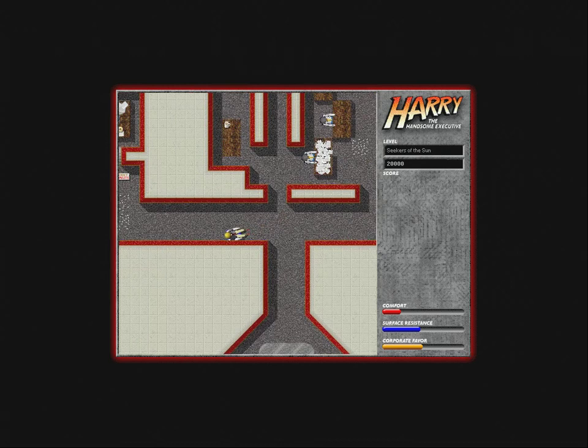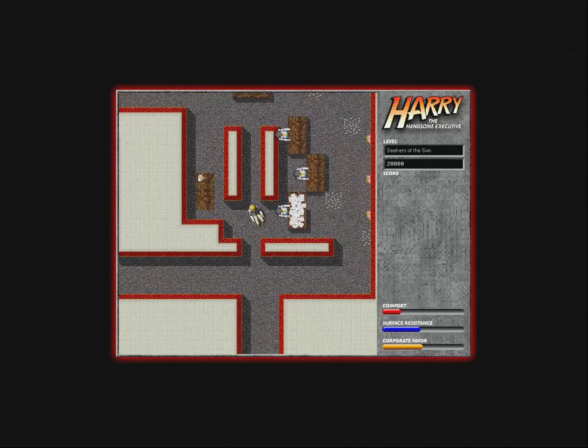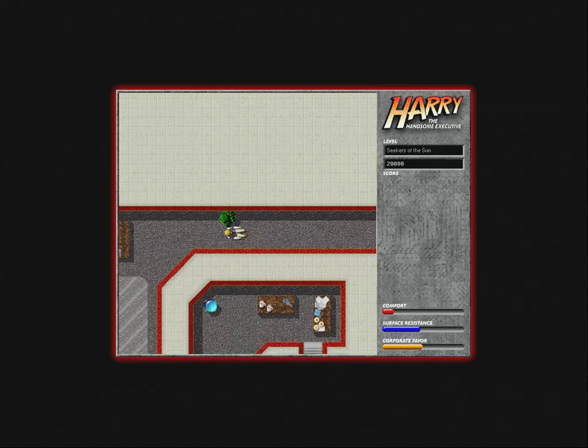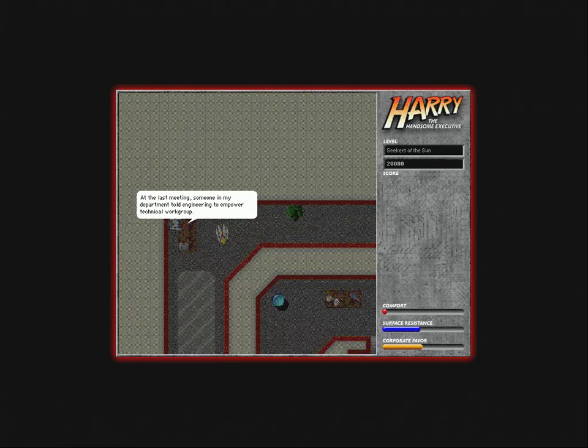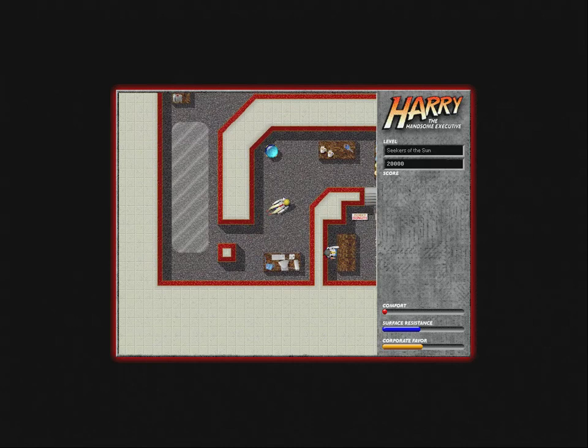Okay. So I'm gonna go the other way, because I gotta come down here anyways. Look at these jokers. Oh, jeez. Oh, you played me, game. You played me good. At the last meeting, someone in my department told engineering to about. I'm thinking these are randomly generated. They have to be. They're straight up nonsense. We could give a gander at the resource fork for this game later and see if we can find the text files for it. Alright, caffeine. There's our key.